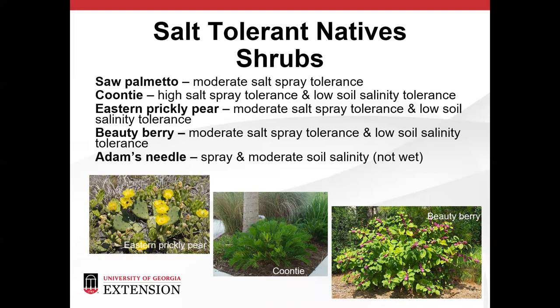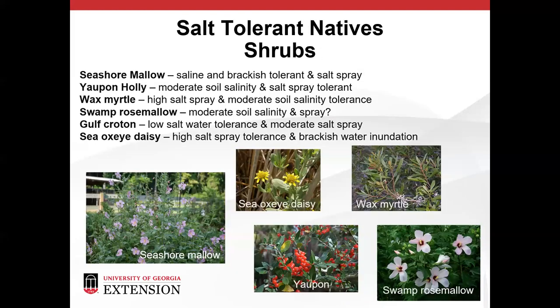So some other salt tolerant native shrubs, we've got Eastern prickly pear. We've also got beautyberry, which is one of my favorites, a great wildlife plant. Those berries are great food sources for birds and other wildlife. And their leaves actually have some properties where you can use them to make a homemade insect repellent. Some people just rub the leaves straight on their skin to help repel mosquitoes and other insects. And also Adam's needle. So there's a few shrubs to choose from there. And like I said, this list is not extensive.